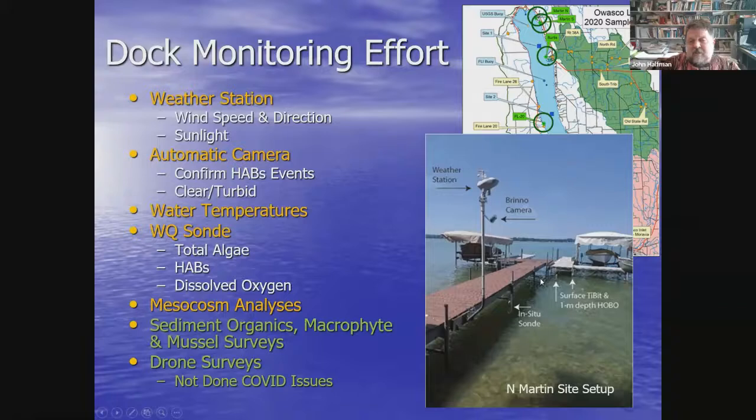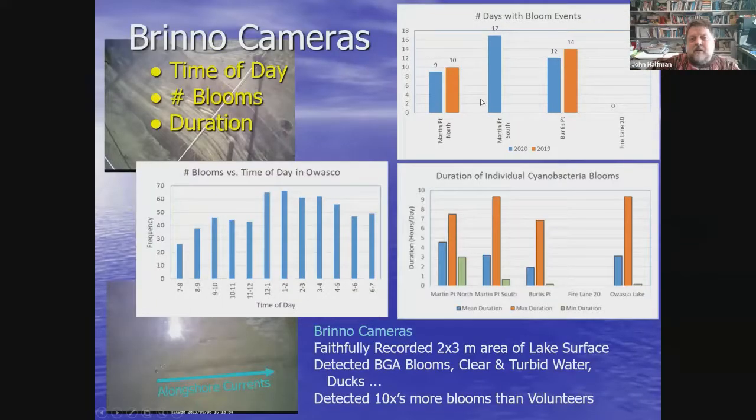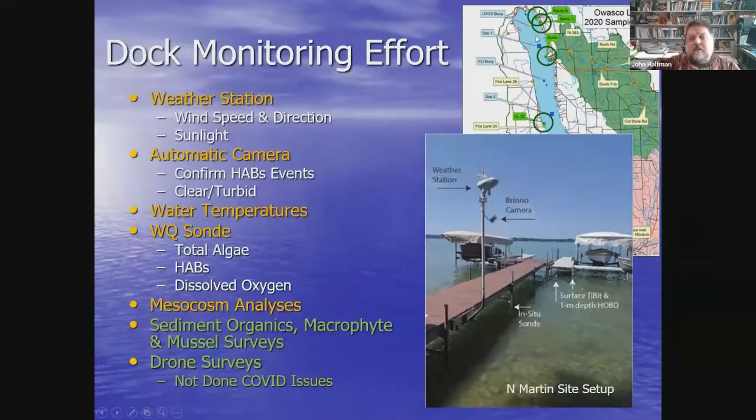You measure temperature as well in a number of different aspects. I had one down here at Fire Lane 20, at the end of Fire Lane 20, a bunch of other sites up here on the eastern side, because that's where they get more blooms. One at Burgess Point, a couple at Martin Point up here.